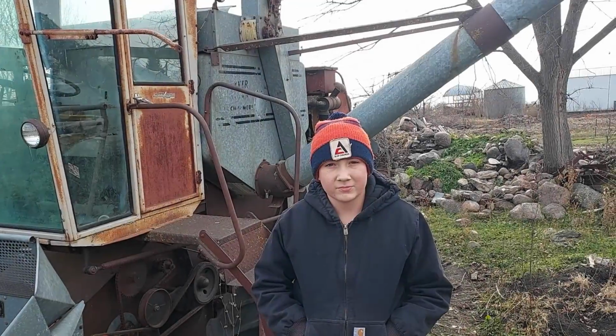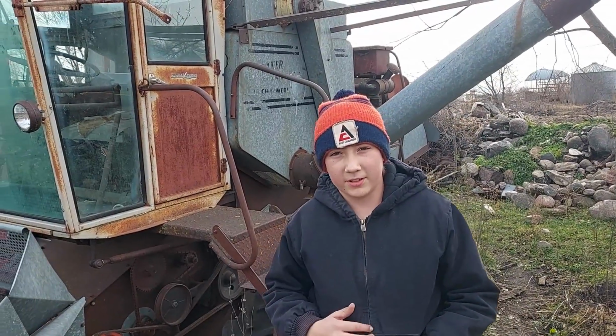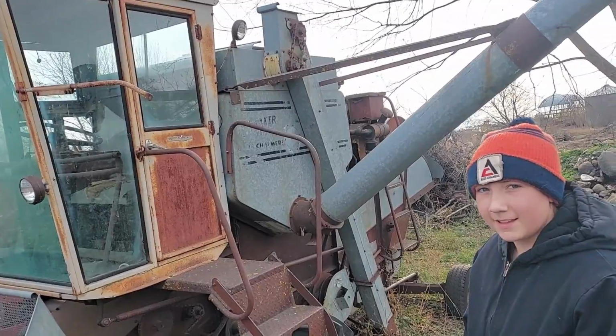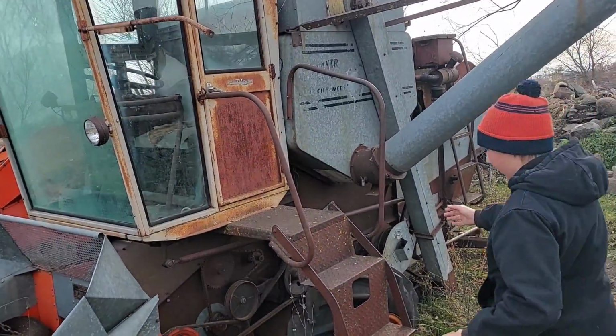So what are we doing today? Well, hopefully we'll be upgrading our combine from the L that burnt up in the fire to this Gleaner E. That'll be quite the upgrade for you guys. It will. It's even the low ground version. Yeah, it's a low ride. You just get running.